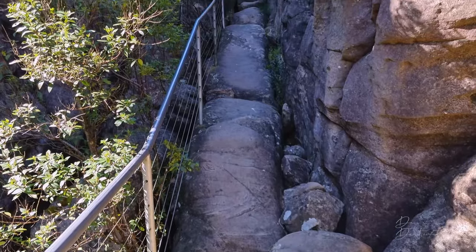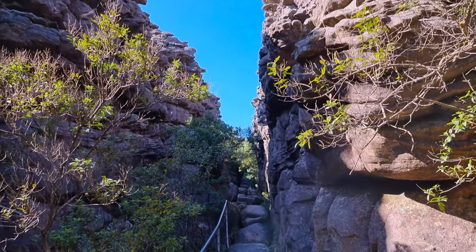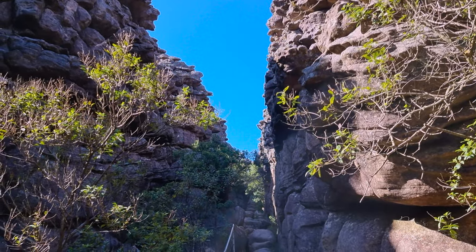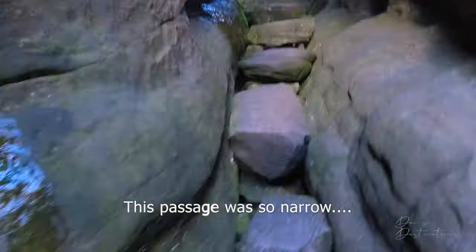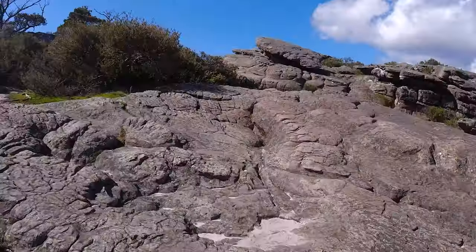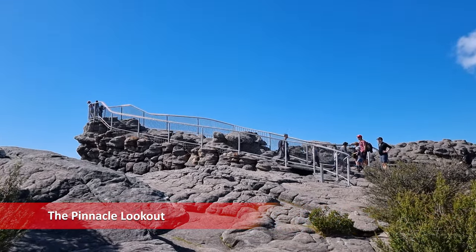This narrow pass can be a problem during the latter part of the day as there will be crowds of people trying to head up, but at the same time there will be groups of people trying to pass downward on the return journey. There is one exceptionally narrow area where we had to take off our bags just to squeeze through. After Silent Street, it was just a short final push to make it to the pinnacle. It was an immense relief when we made it to the top.